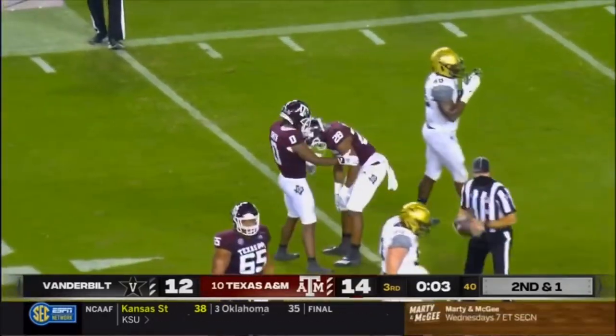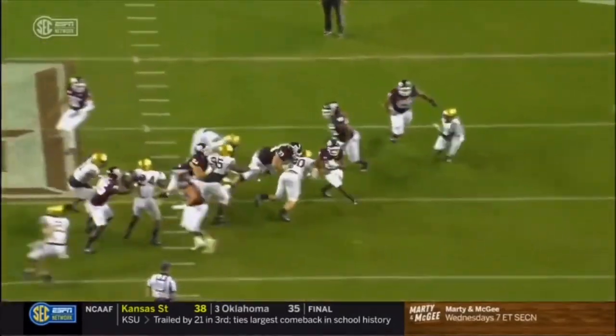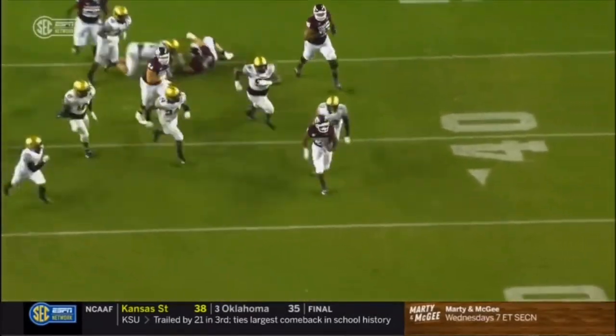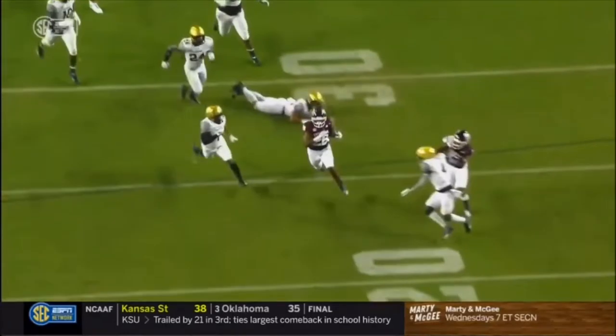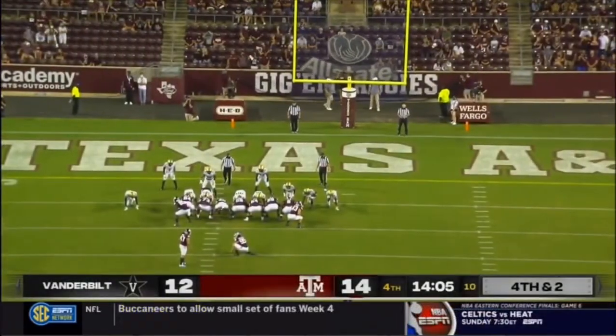Boy, second and one. It's Spiller time. Nice job up front by the Aggie offensive line. And hey, he's shaking tacklers. And a nice job in terms of his speed. Seth Small, the junior.